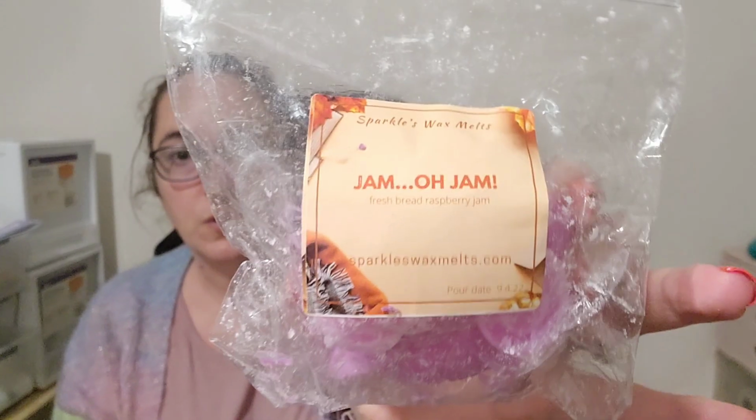And I did this one from Sparkles Wax Melts, which was Jam O' Jam, which was fresh bread and raspberry jam. I didn't like this one either. I haven't quite figured out what it is yet, but there's something about certain bread and jam scents that smell really bad. I don't know what it is. It gets this kind of alcohol-like sourness. I used to think it was the bread, the yeast in the bread that I just didn't love. And it could still be that. It might be that there are some bread oils that just have a yeastiness that smells really off to my nose. But I found now there's a lot of bread oils that I do enjoy. So it's not all bread oils.